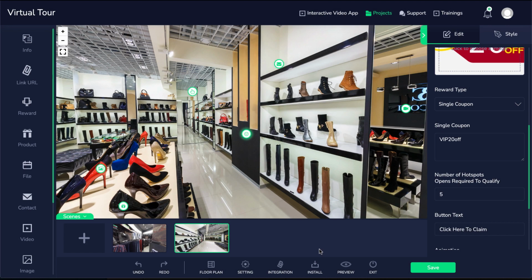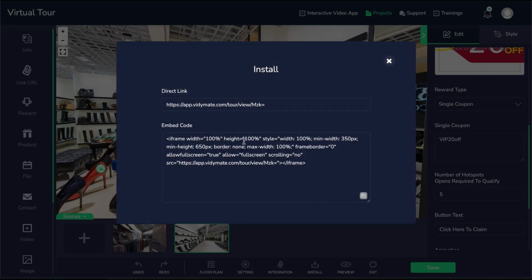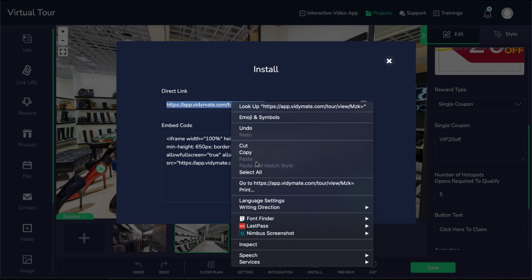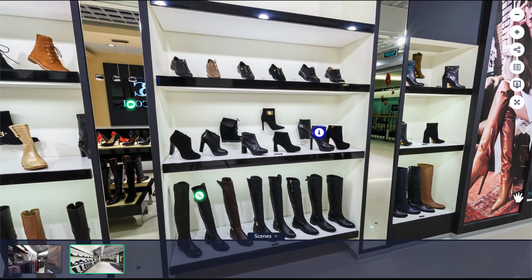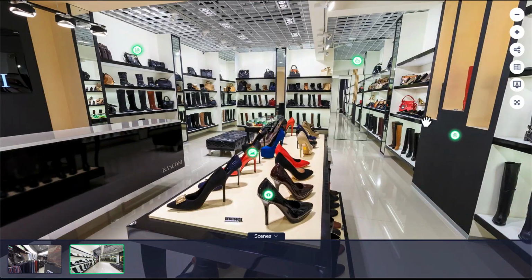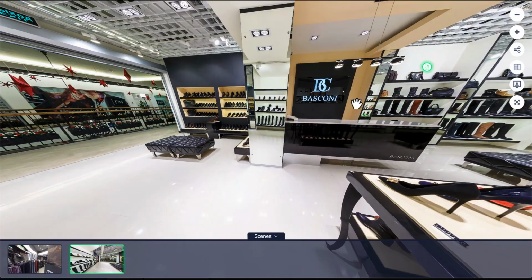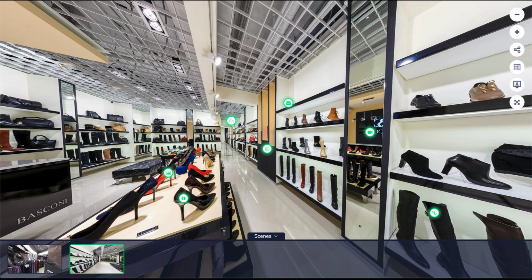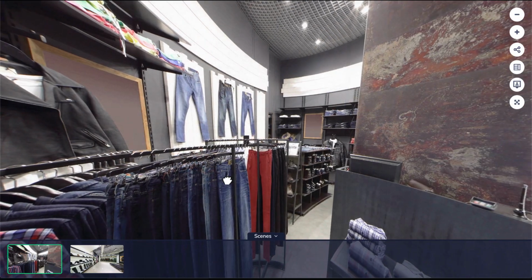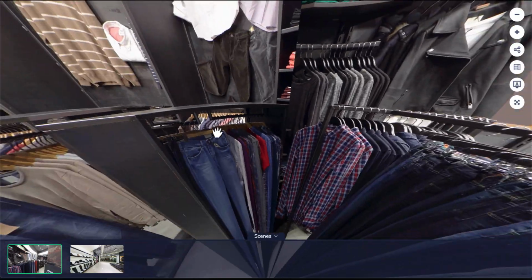You can preview your tour and save when you are done. To install your tour, simply copy and paste this embed code on your websites, blogs, and sales pages. You could also use this direct link that opens in a browser. As you can see, everything is working perfectly with all different hotspots that we added, and it loads very fast. It's optimized to work very well on desktop, tablets, and mobile devices. You can also export the tour and give it to your clients to embed and host on their server.